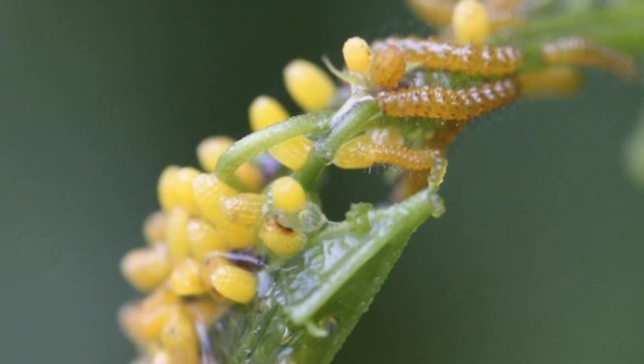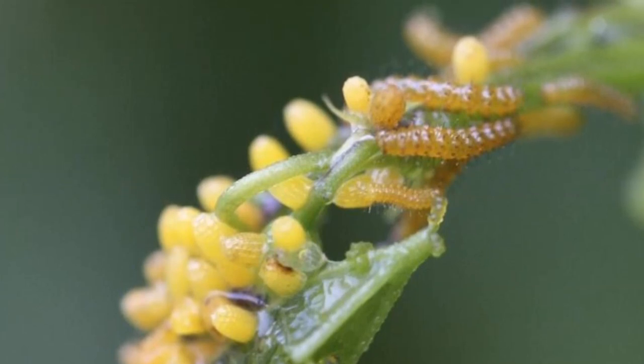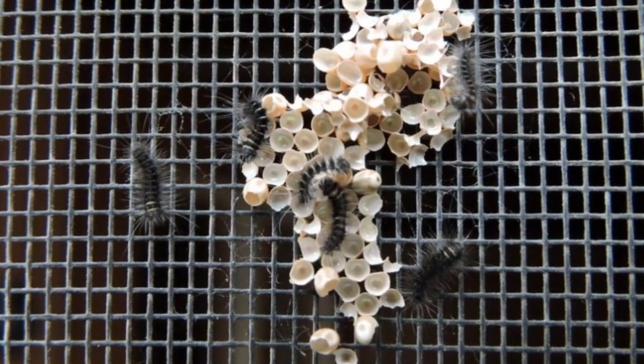After a few weeks, or when it gets warm enough, the eggs hatch, and the baby caterpillars come out. The first thing most caterpillars do after they hatch is eat their own egg. They do? Ooh, that's a little gross, isn't it? No, it's full of protein.